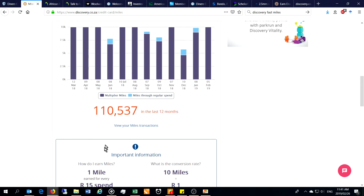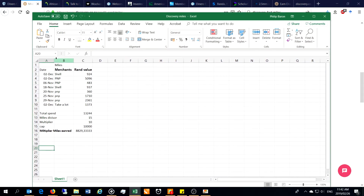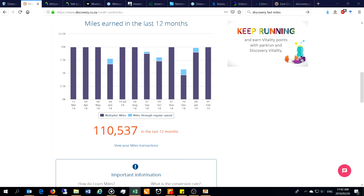So if you feel like they haven't allocated the miles correctly, all I can say is good luck doing a spreadsheet and sending it to them to try and get that corrected. Because you'll end up having to locate the merchants, then you'll have to say the rand value, then you'll have to do a formula adding up the total spend, then you've got to divide it by the miles divisor, then you multiply it by your Vitality status, then you've got to apply a cap, and then there's your multiplier miles. And if you did extra expenditure at non-partner merchants, then you can add that to the miles earned. Okay, so it gets quite complicated.